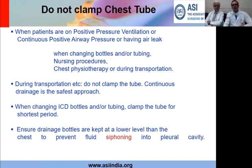Now, during transportation, I see no reason why the tube should be clamped. Most of the trolleys these days have a jali or something under the bed, and the bottle can always be kept there, or they have a hook by which it could be hung by the side of the trolley. So continuous drainage is the safest approach. Of course, when changing the ICD bottles, clamp the tube for the shortest possible period.